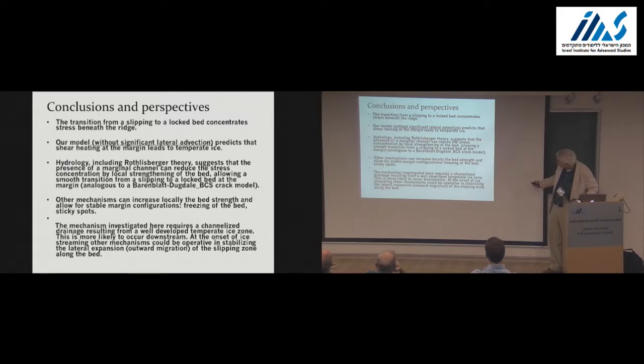Hydrology, including Roethlisberger channel theory, suggests that such a channel reduces the stress concentration by locally strengthening the bed. Remember, it's normal stress minus pore pressure that determines the strength of the bed, allowing a smooth transition from a slipping to a locked bed at the margin. And that's quite analogous to Barenblatt, Dugdale, Bilby, Cottrell, Swindon-like crack models in fracture mechanics.